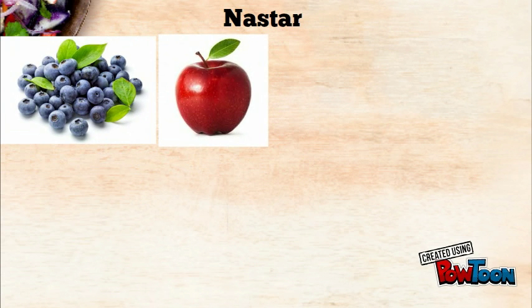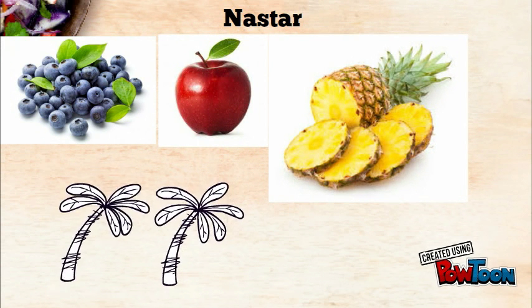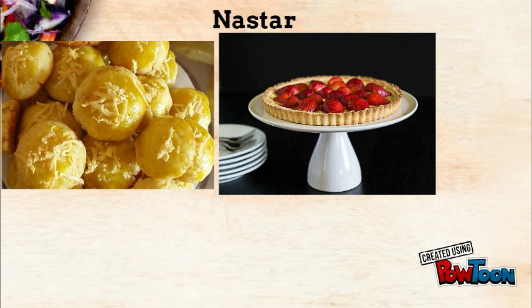Pineapples are only found in tropical countries, and there were a lot of pineapples in Indonesia and not much in European countries. Nastar is smaller than an actual pie tart that is made in Europe in general, so in Indonesia today, it is more like a snack than a tart.